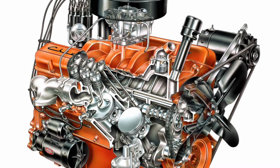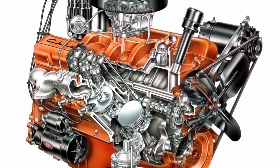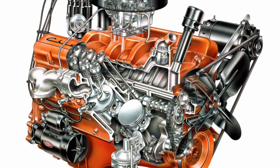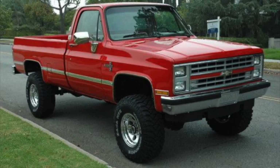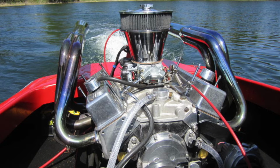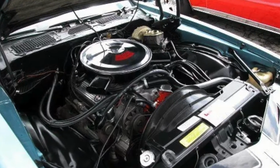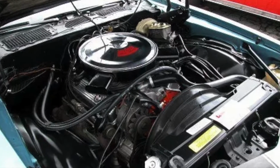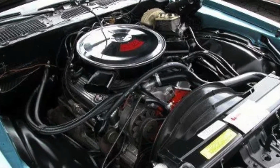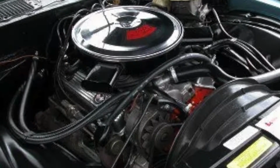Let's further explore the 350 small block, as this became a workhorse for Chevrolet, powering not only performance cars, but also trucks, station wagons, and even boats. Its ability to adapt to different applications made it a true engine for the masses, whether it was towing a trailer, or cruising down the highway, or racing down a drag strip. The 350 could do it all, demonstrating the small block's unmatched versatility.